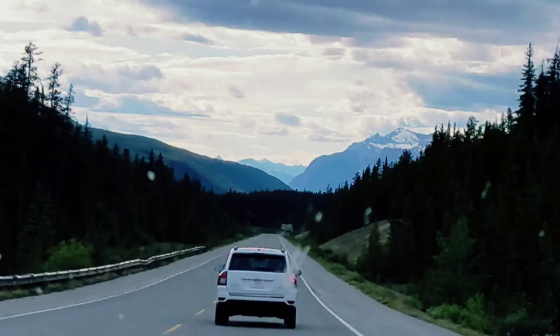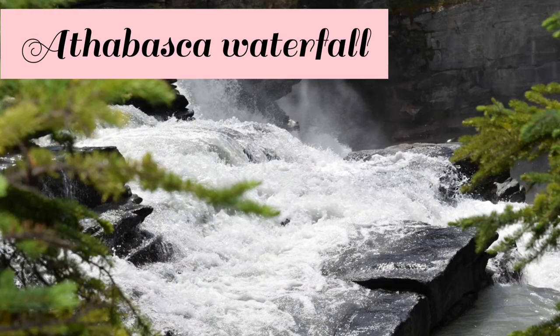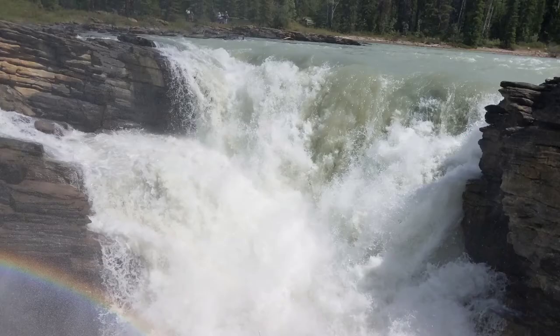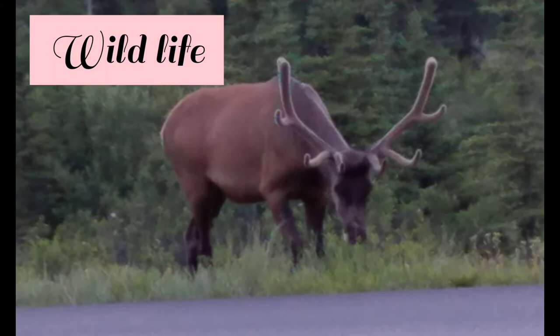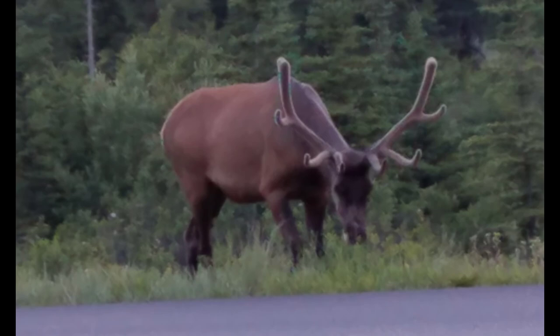Moving on further, once you get to Jasper, some of the key things to see are Athabasca Falls, which is close to the upper Athabasca River. Once again, a very pleasant view of the falls, very relaxing and enjoyable. And there is something called the Maligne Canyon Cruise, which is a relaxing rowboat ride with a countryside view, pleasant once again.